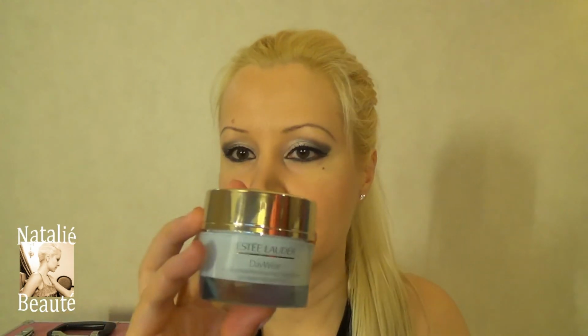First, how the original product looked. This is very light green, like jelly type. Like a non-transparent jelly texture, really very light. It smells the same as their day cream, DayWear. But I will talk about that product in another video.